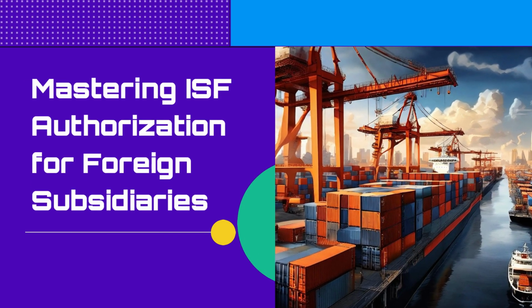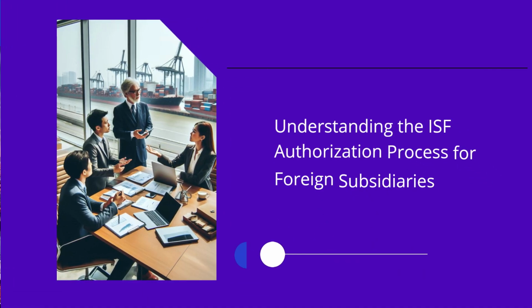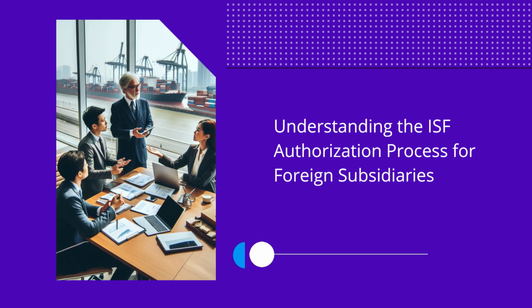Mastering ISF authorization for foreign subsidiaries. Understanding the ISF authorization process for foreign subsidiaries.